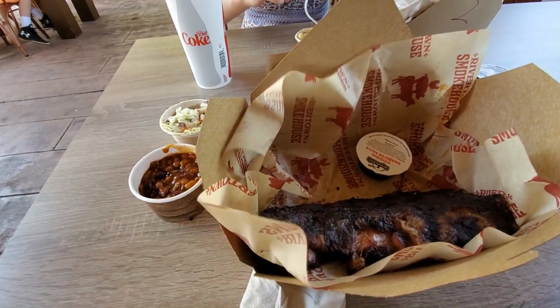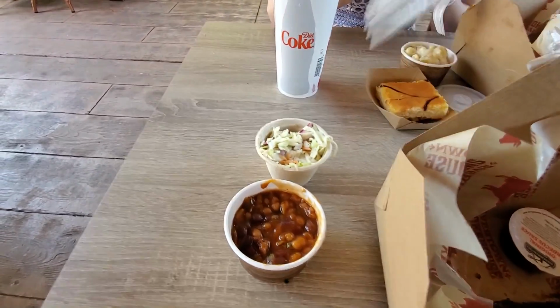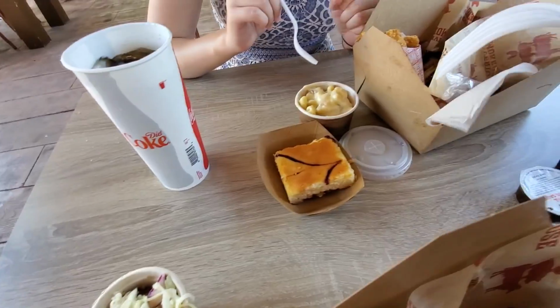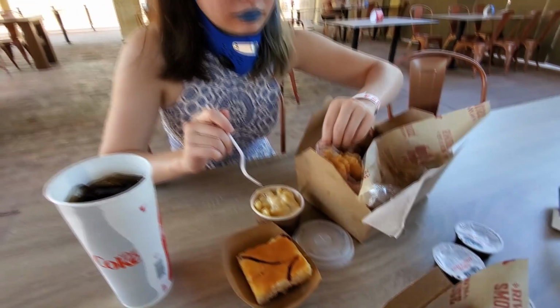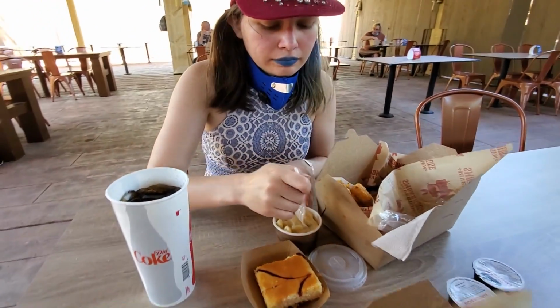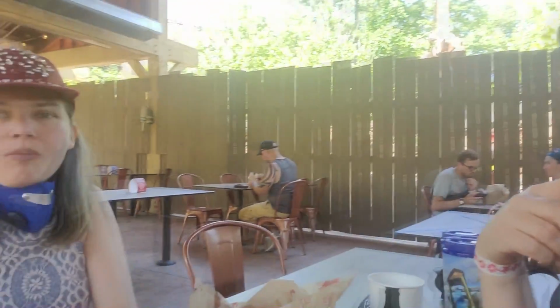So with the way I got the meals, we got the short ribs. I've got the beans and the coleslaw. Amber's got the cheesecake dessert, the mac and cheese, and potatoes. So this way we can kind of sample all of the sides and get a good idea of what everything's going to taste like. Finishing up the meal here.